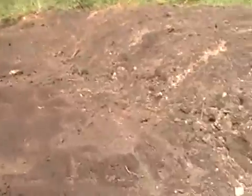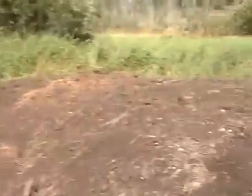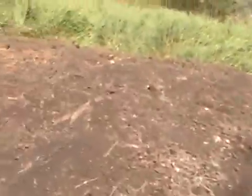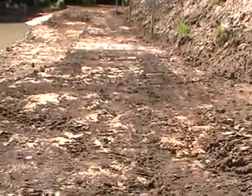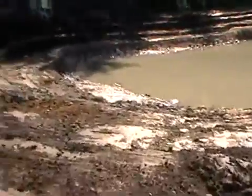I wanted him to get rid of the roots. See, there's still some roots, but hopefully it'll be okay. And that's a good garden there. This is very beautiful.